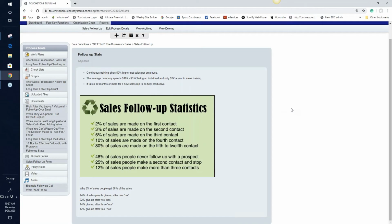What these 3 bullet points are doing is making the case for documenting a sales follow-up process. If you have a process, then you're going to be able to train people more effectively. You're going to be able to capitalize on this statistic here and make it work for you. It's going to take less than 10 months for you to fully train a new sales rep and have them be effective. You're going to change this statistic down here where 8% of your salespeople get 80% of the sales. This is because there's no sales process. There's no sales training. So the sales process should come first, obviously, but then follow-up is right on the heels of that and is the most important part of your sales.